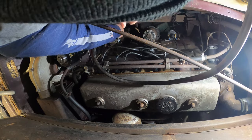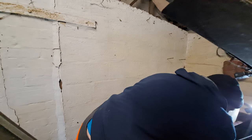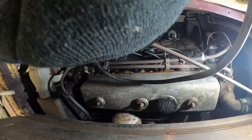Okay, so I start pumping this pump up. I start feeling some resistance now. Problem is, I've got a black pipe, so I can't see fuel coming down in there.